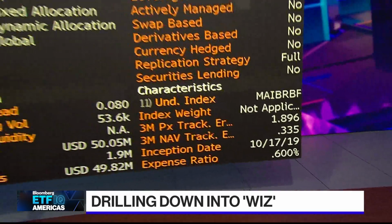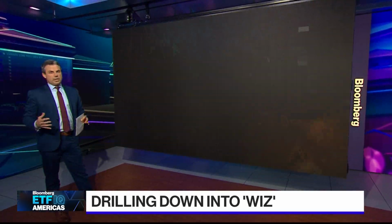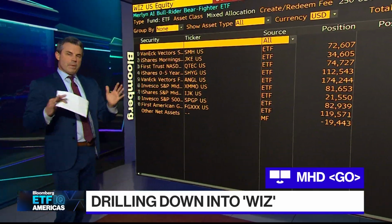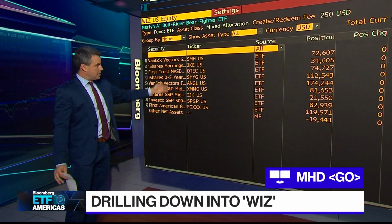60 basis points is about average for this kind of active strategy. Let's look at the holdings. So again, it's going to hold other ETFs. And what you're going to see here is very growthy, so right now it's riding the bull market, right? It only rebalances monthly, so even though we've had a couple nasty days, this is still in effect, right?